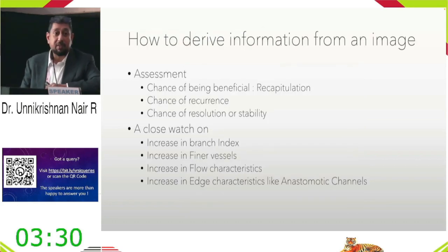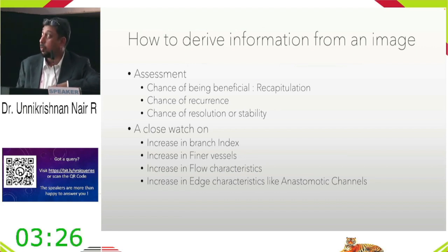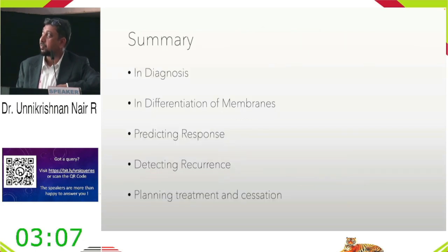So how to derive information from an image to help you assess AMD would be, one, look at a vessel, look at the corresponding SRF or the nature of the vessel. Try to assess whether it is beneficial, it is recurrent, or it is a stable blood vessel. You need to have a close watch on the number of vessels, the thinness of the vessel, the thickening of the vessels, the edge characteristics, and the number of small fibrillary tangles which happen along the vessels.